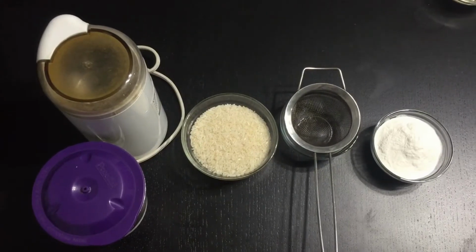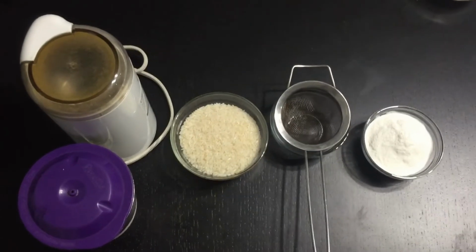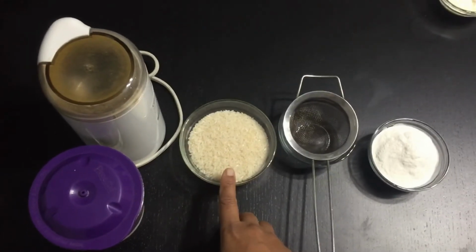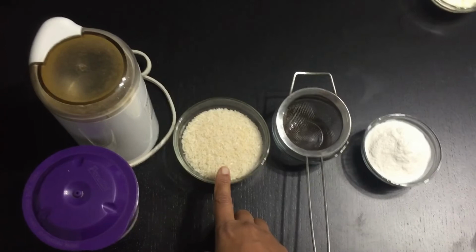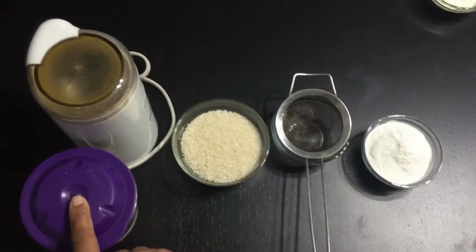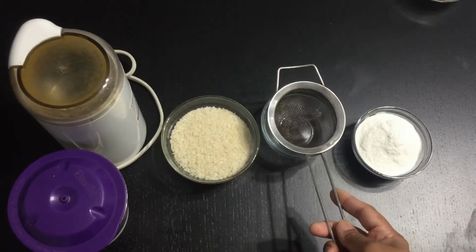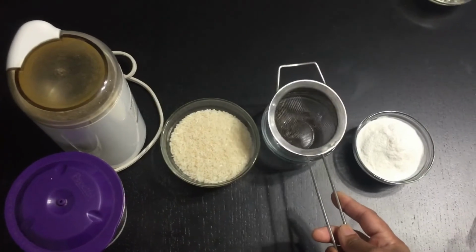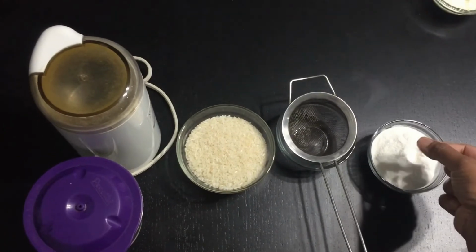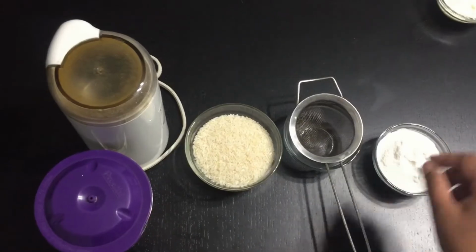If you don't have rice powder in your regular kitchen, how to make it? What I do is take 1 cup of regular rice, not brown, just the regular plain white rice. Then I blend it with either a coffee grinder or a mixie jar. Then you can strain it with a strainer, so you don't get any big lumps in your powder, and later you get a soft powder, and you can store this for 3 to 6 months.